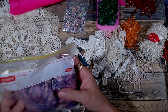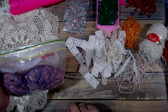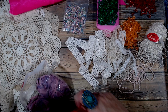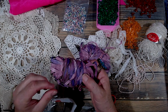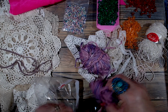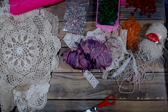Right, so I found another bag of this. Now, I found this before, a long time ago. Those are the wrong scissors. I'm pretty sure it could even be the same colour. It's tied up with a shoelace. Is that a shoelace? It sure looks like it. I'll just chuck that out.